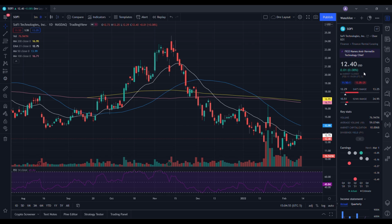So we're going to do a technical analysis on SOFI. Let's see how it performed on Friday. So it ended up closing at $12.40, being up 0.08%. On the low, it tested $12.29, and then on the high, testing $13.25. When we take a look at the volume stats on the day, you can see we traded at 76.947 million shares, and the average volume over 10 trading days is at 59.074 million shares.